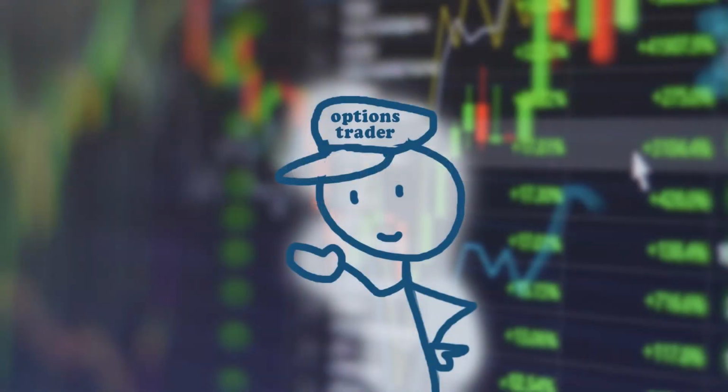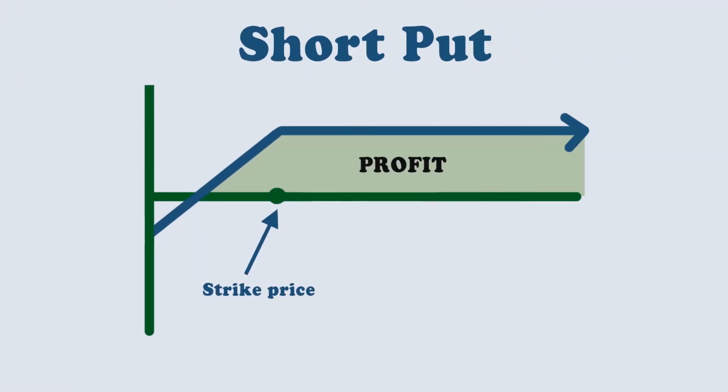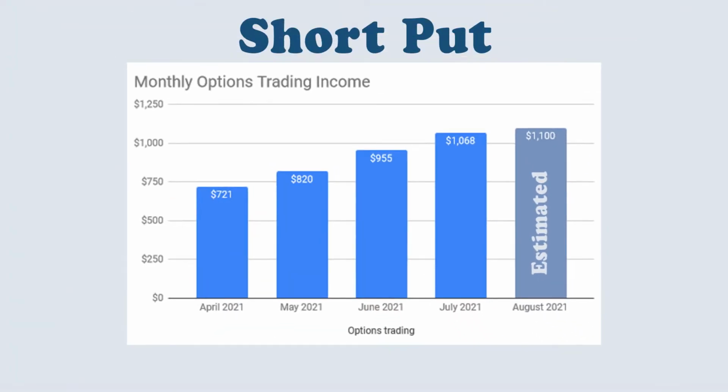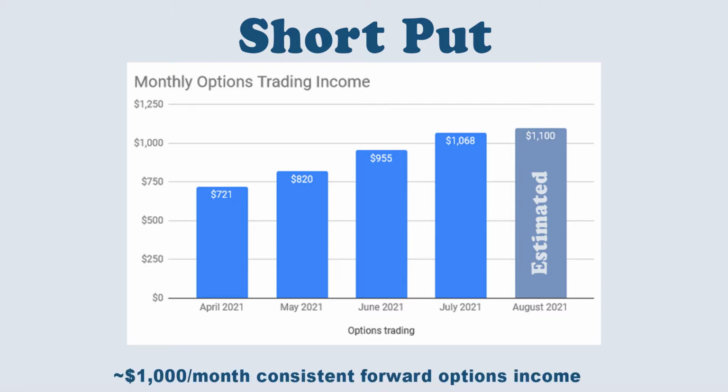It's Liquid here, and today I'm going to show you how I trade options. Specifically, I'll demonstrate my process for selling put options using my brokerage account with Interactive Brokers. I've only started trading options since April, but so far I've learned a lot, and I believe I can consistently make about $1,000 a month from this side hustle.